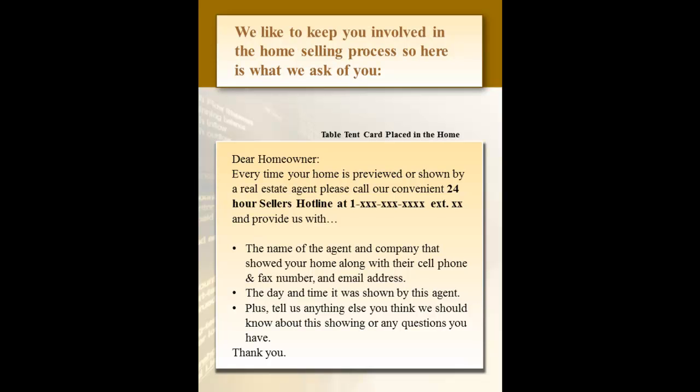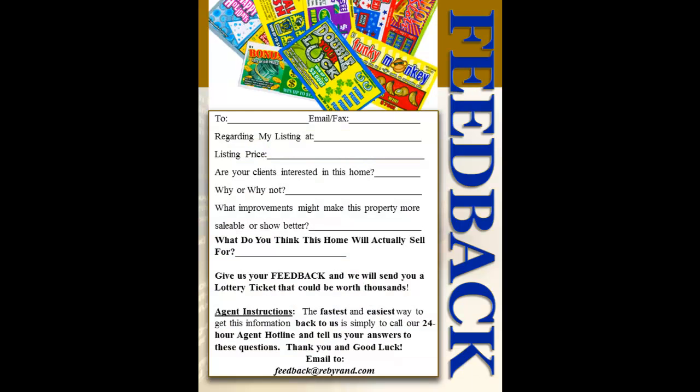Next, here's what we do. Once you call in this information, we'll get that message, and we have your own seller's hotline extension that's there just for you, and you can use as many words as you want, speak into it as long as you want. Once we get that information, we're going to do the following. We're going to get the following feedback from that agent, and we give them a free lottery ticket as our way of saying thank you, and as an ethical bribe, if you will, an inducement, to take a couple of minutes and give us the information that we want, that you want, that we need.